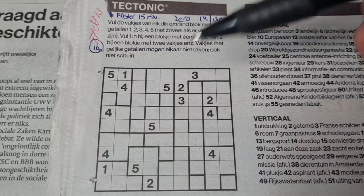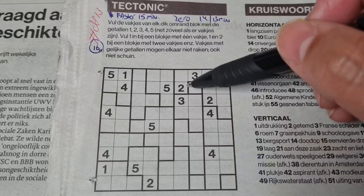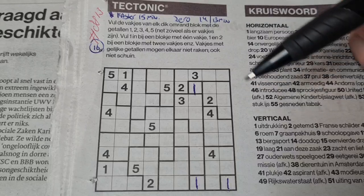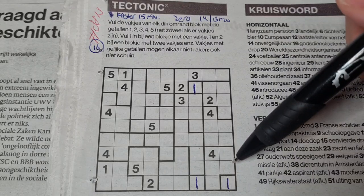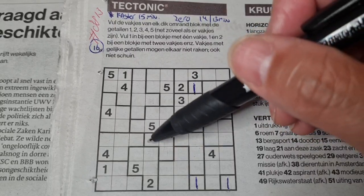First question to you is, can we see the single box or boxes? The single box is always a 1. I see a single box here and there. Next question, do we have dual boxes containing the 1 and the 2? No dual boxes in this puzzle. How about triple boxes then? I see only 1 triple box, containing the 1, the 2, and the 3.